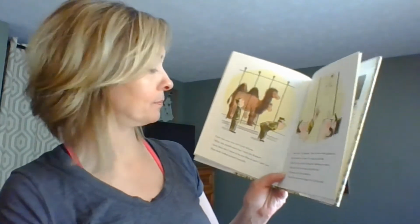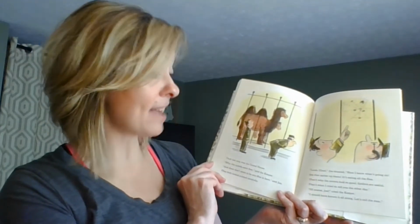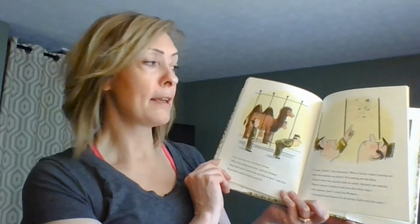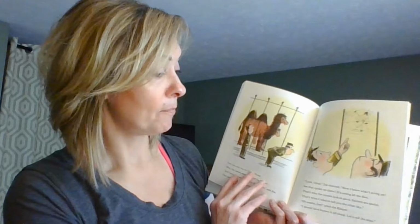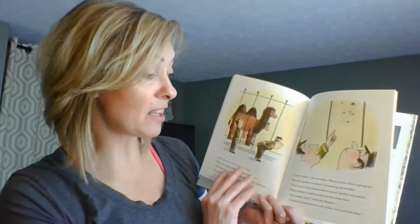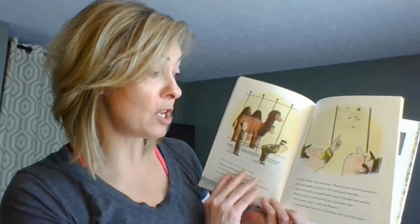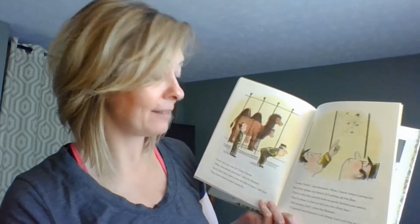"Why, the camels seem fine," said the keeper. "And there don't seem to be any flies in here," said Joe. They both looked around carefully. "Look, Chief," Joe shouted. "Now I know what's going on. See that spider up there? It's eating all the flies. That's why the camels look so good. Spiders are useful. That's what I tried to tell you the other day."